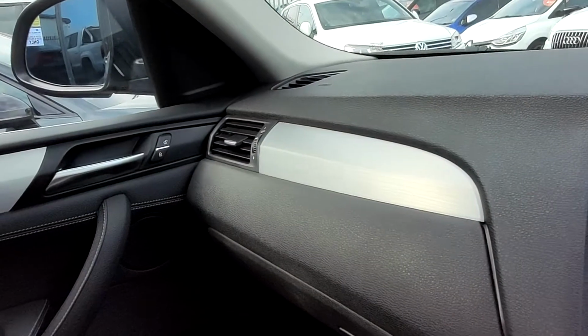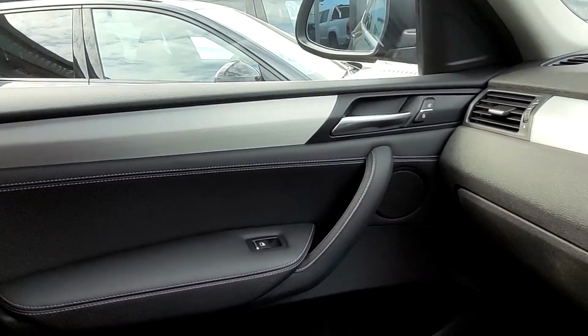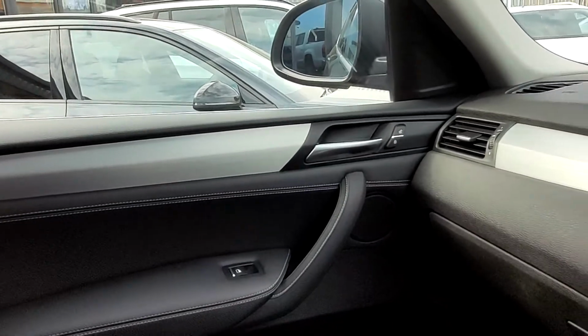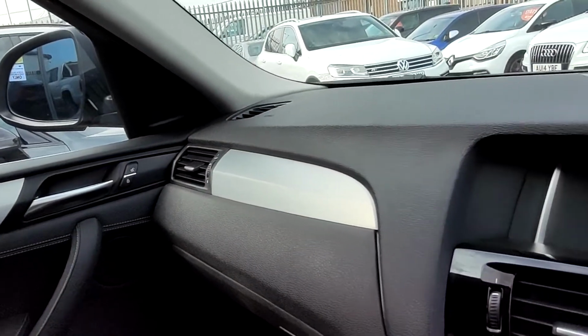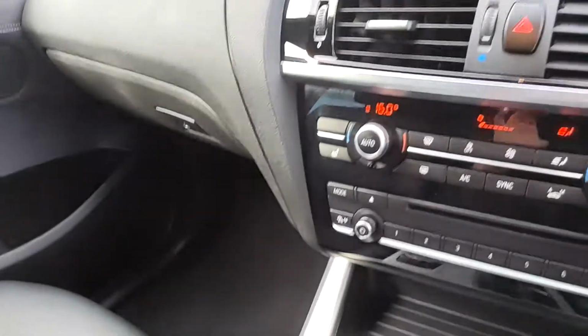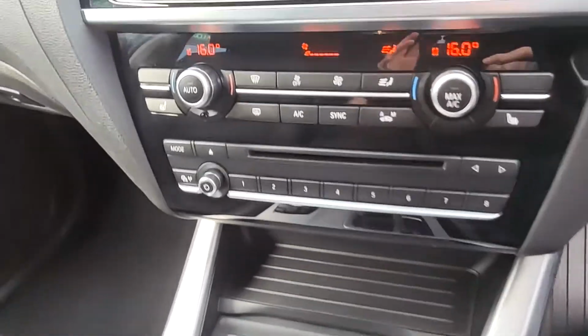On the design of the car, alongside the contrasting white against the black leather, you can see some nice matte finish brushed aluminium. Really is a nice classy effect that gives this car an extra edge over others in its class. Combined with the gloss black, it's just a colourway that works really, really well.